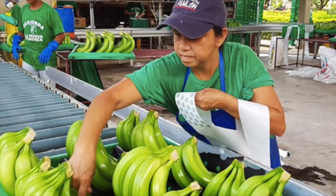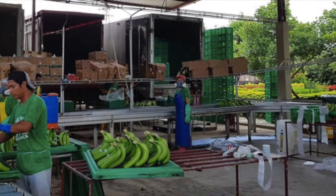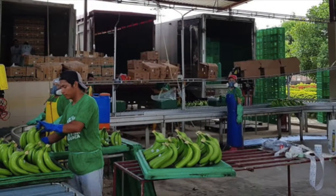Here is someone putting those stickers on the bananas in Machala, Ecuador. The bananas are weighed and sorted.